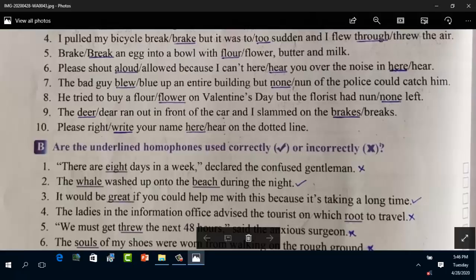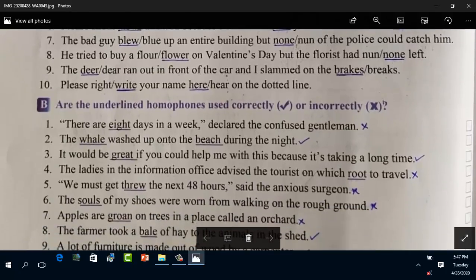The whale washed up onto the beach during the night. True. It would be great if you could help me with this because it's taking a long time. Sahi. The ladies in the information office advise the tourist on which route to travel. Ye R-O-U-T wala route hona chahi. Ye galat hai. Cross.